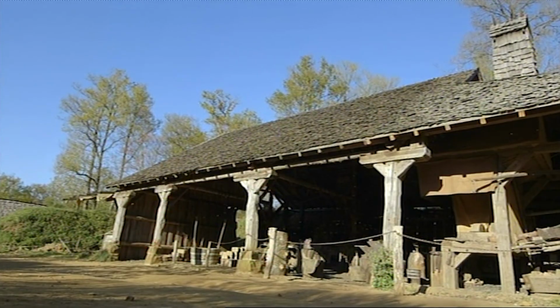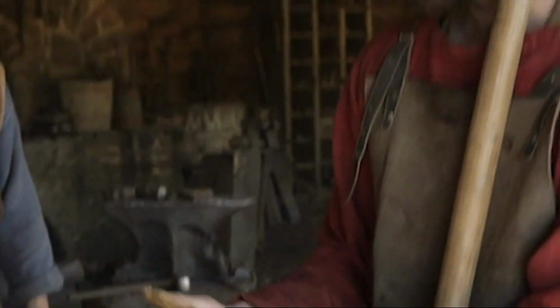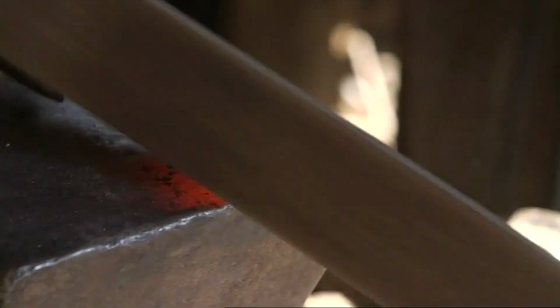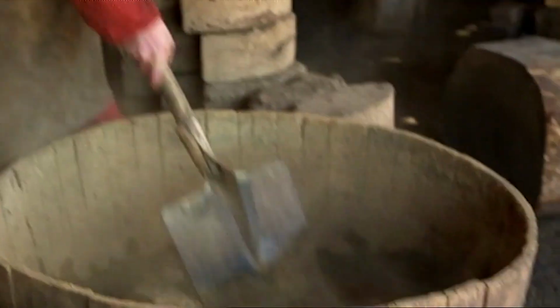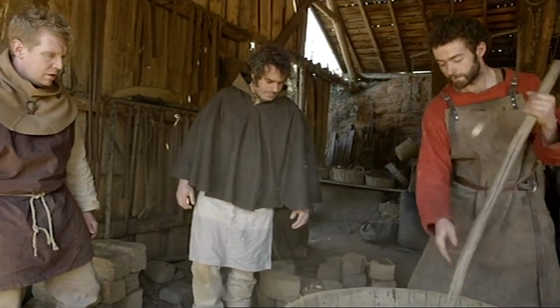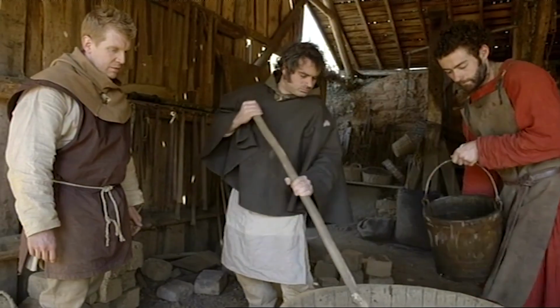At the foot of the castle is a blacksmith's forge. Martin Claudel produces the tools and metalwork required at Guédelon. Peter and Tom are helping mix crushed clay with sand and water. They're going to help build a furnace, or bloomery, to smelt iron for tool making.